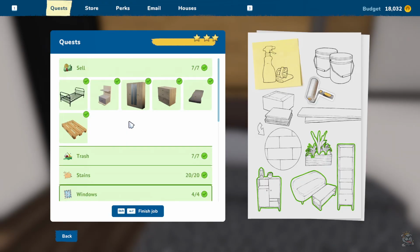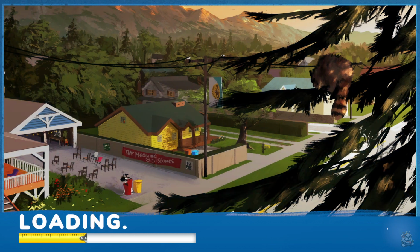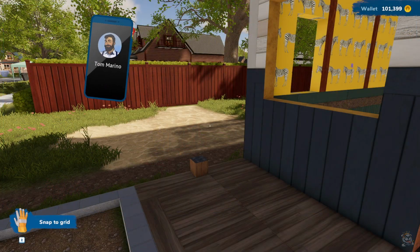Three stars. I think we're done. We're gonna end this one, folks, with $25,000. We flipped a house, our first one. Very proud of ourselves here.